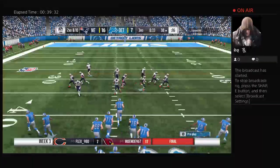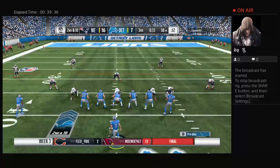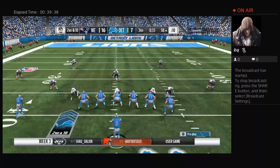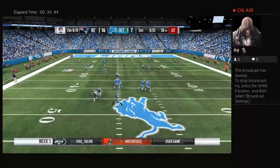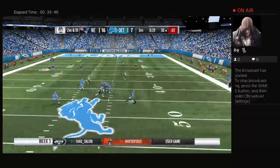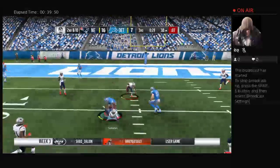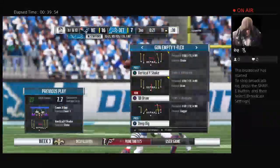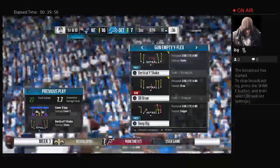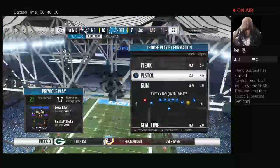So after the incompletion on first, now 2nd and 10. Throwing again. Stafford. Flush to his right. He'll find a man over the middle. It's Galladay. And he gets this one all the way down inside the 15, just shy of the 10. A very solid gain of 27.